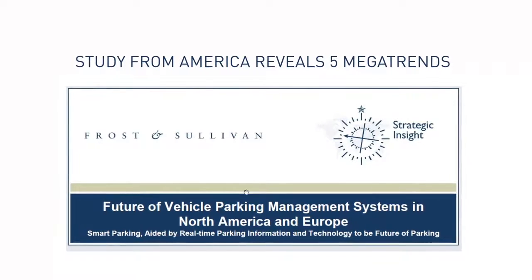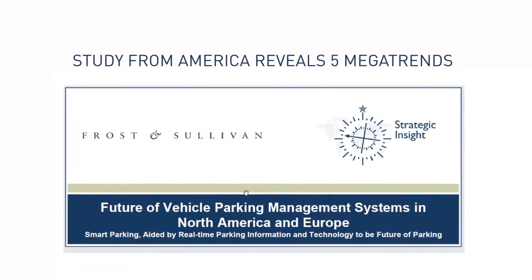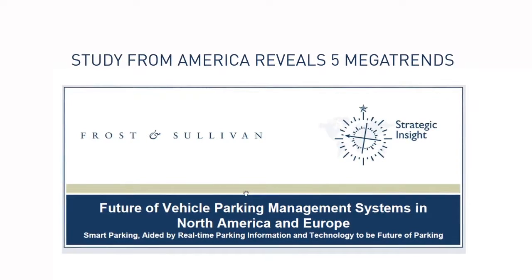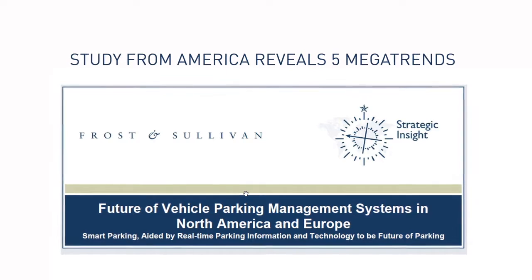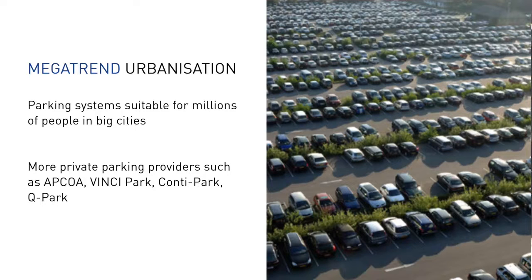Yeah. There's a very interesting study that looks at the future of vehicle parking management by a company called Frost & Sullivan. And they've conducted some market research which has resulted in some interesting megatrends as they see it. Now, the study was from 2013, but some of these trends are still valid today. Frost & Sullivan have identified the megatrend urbanisation. This is because more people are being attracted to cities and therefore even more parking spaces are being required.